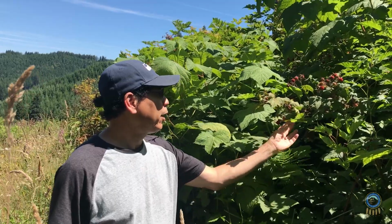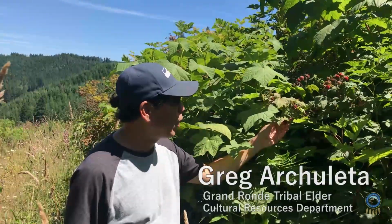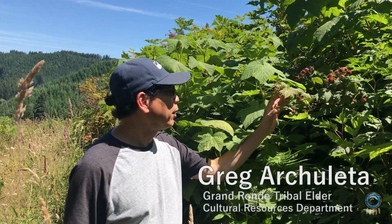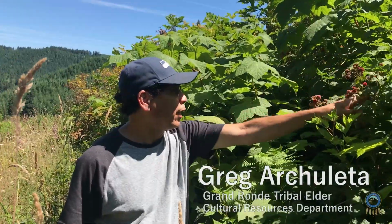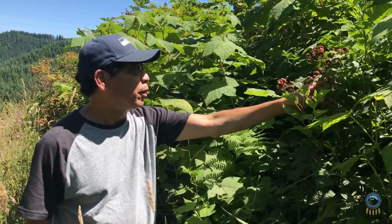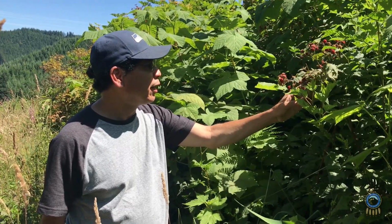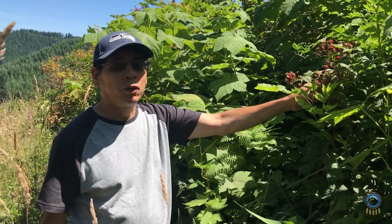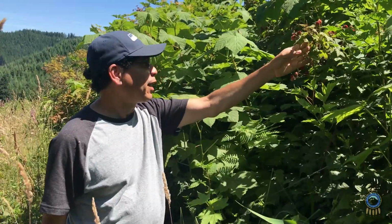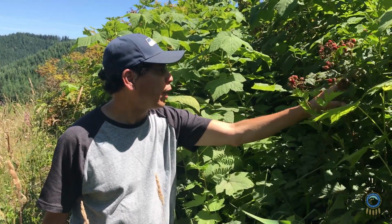Uksan, nsayka siapo iliʔi. Today we found some thimbleberries, and they're ready. And we have a nice little patch here. We're on the Grand Ronde Reservation, secret location of Jordan's, and we have lots of the thimbleberry here that's ready.